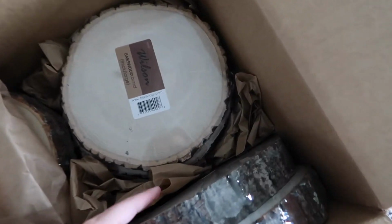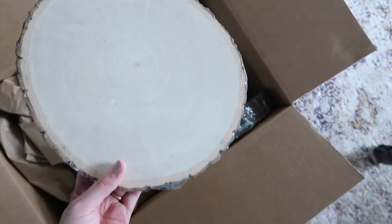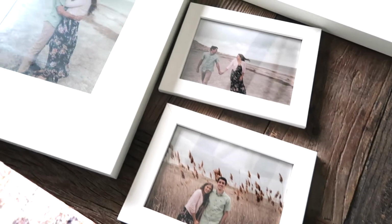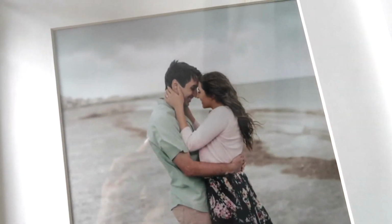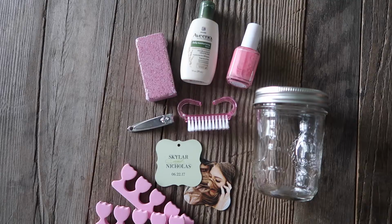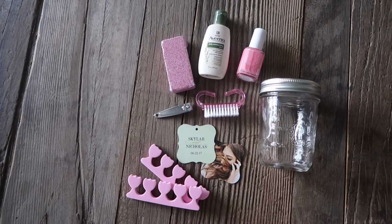I just opened up the box that I ordered. I'm so excited. They are the wood slabs and they are beautiful. Okay, picture's done. I need to clean the frames, but aren't they like the cutest couple ever? They're so darling.